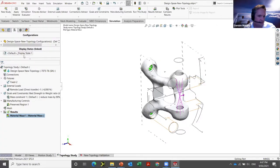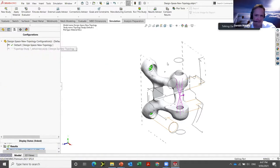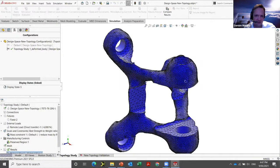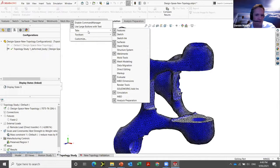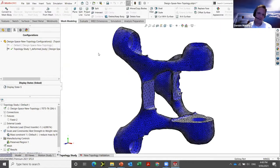In our case, here's the one I've done before. Okay, and you can see I have a mesh file. SolidWorks allows us to work with these mesh files independently. And you'll see there's a mesh modeling tab. This tab lets us create Boolean operations and cuts, and we can work with mesh imports from scans, from topology optimization, from MeshLab, or any other tool of choice.